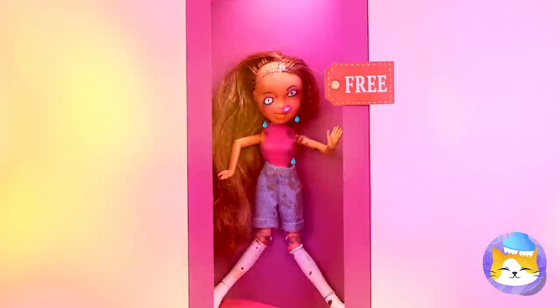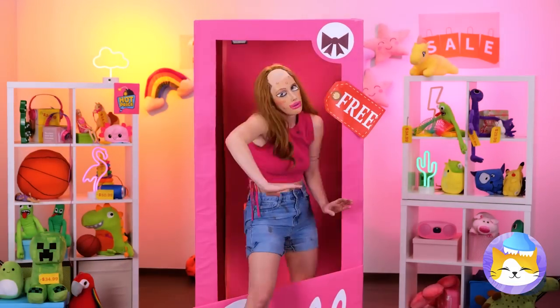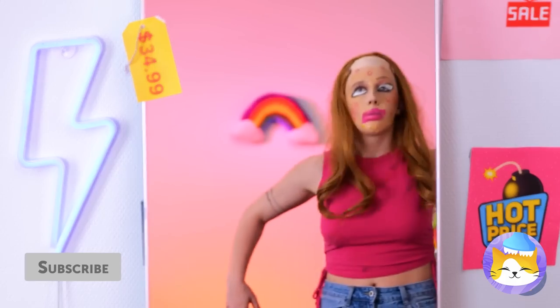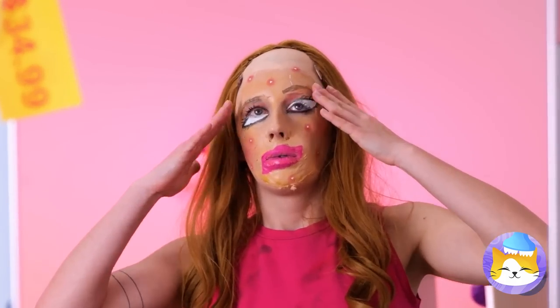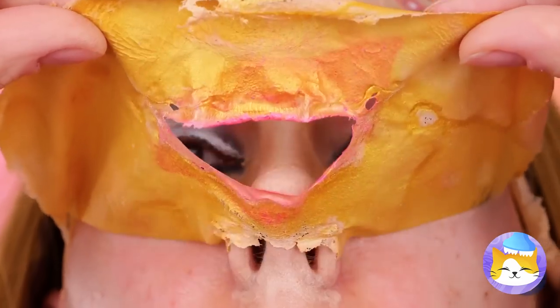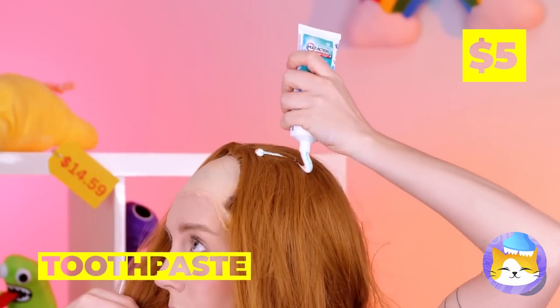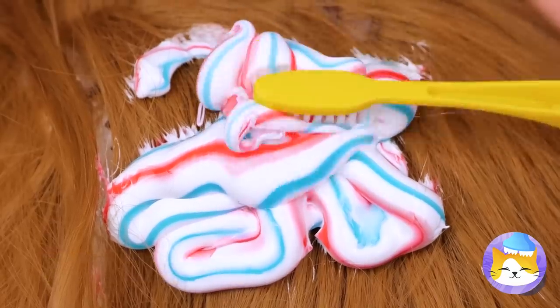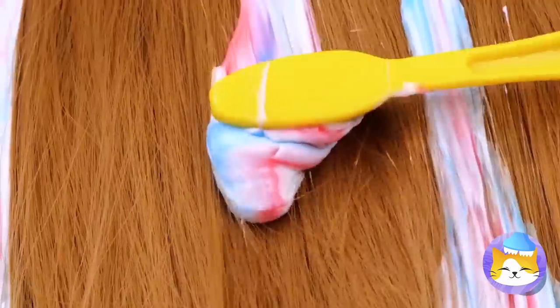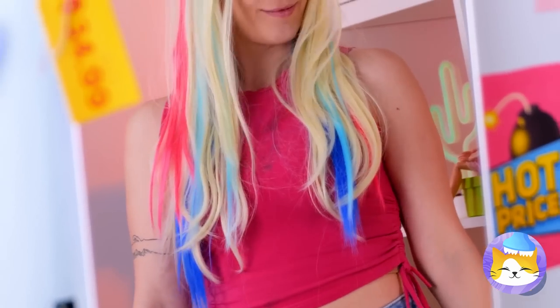Aw, don't cry. Let's try all over again. Who says a life in plastic is so fantastic? You know, a little face peel could work wonders. Ooh, I guess true beauty really is on the inside. Now let's clean that hair. Try toothpaste. After all, it works great on teeth, and hair's basically teeth. Look, it even comes with highlights.